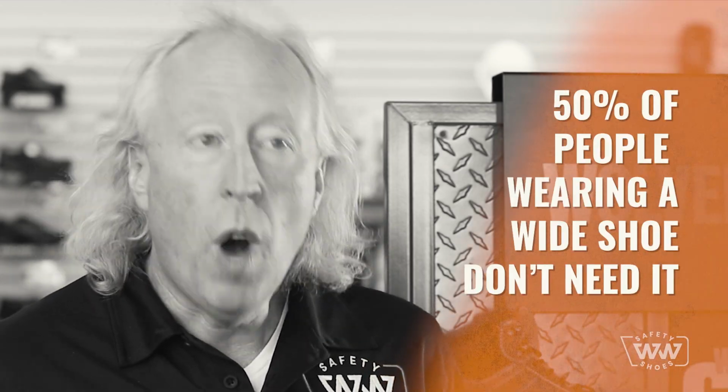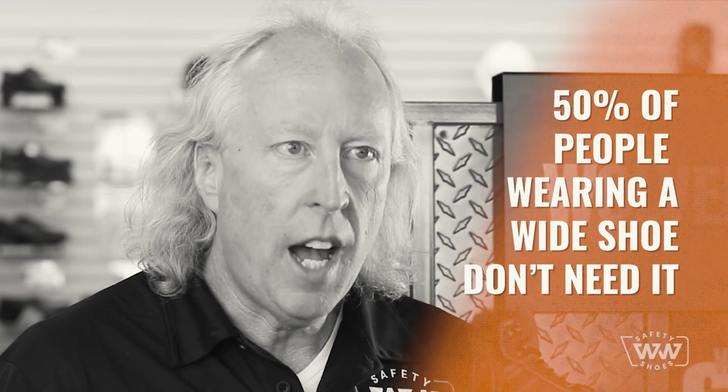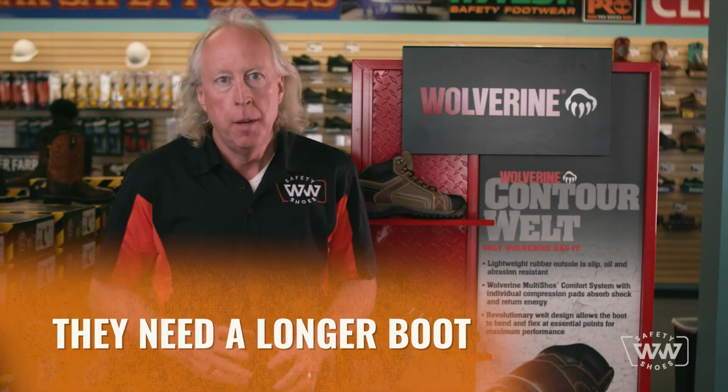50% of people wearing a wide shoe don't actually need a wide. They just need a longer boot. People often go wider in the size to make their foot fit in the shoe. But if they just went a bit longer, they'd find that they don't need a wide at all. And they would see a dramatic improvement in comfort of that shoe.